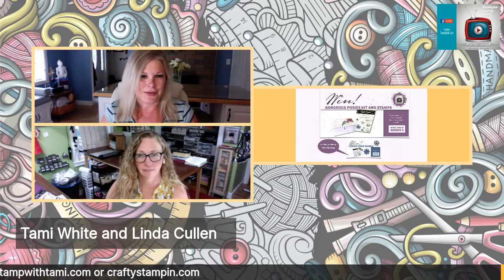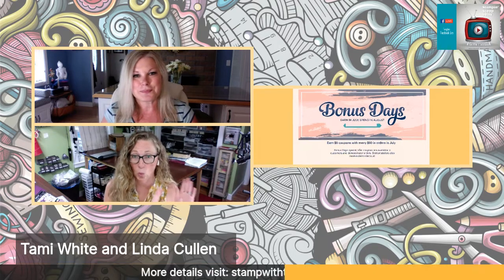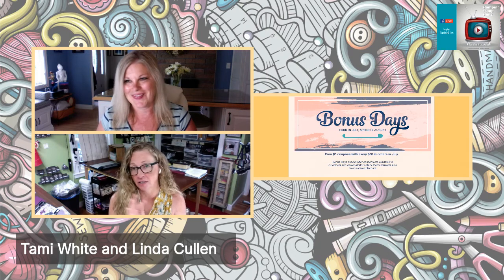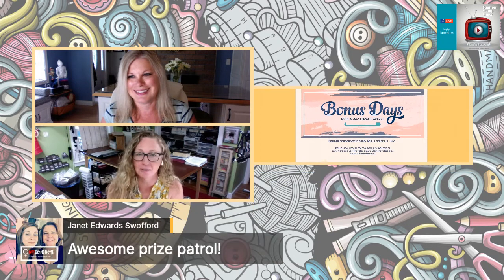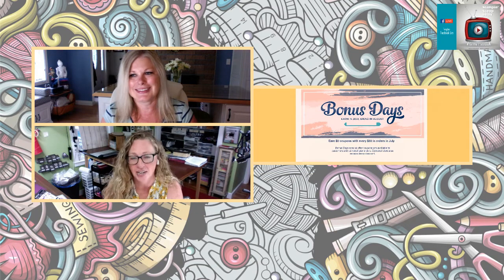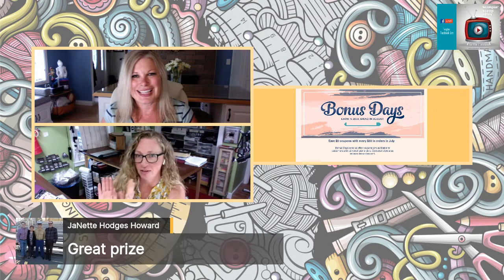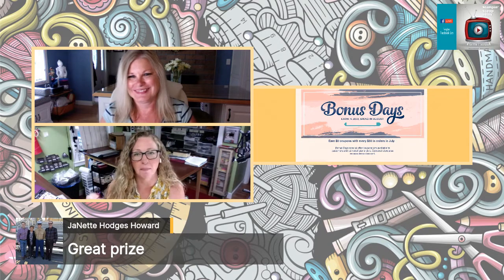And other things happening in Stampin' World. Bonus days coupons. Yay. We love those. For every $50 that you spend right now in July, you will get a $5 coupon to spend in August. And what comes out in August? The new holiday, August to December mini catalog. We're excited about that, so you definitely want those coupons.